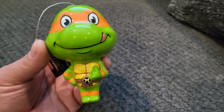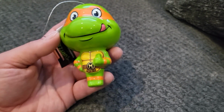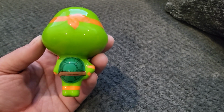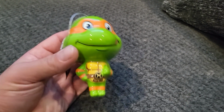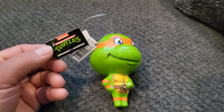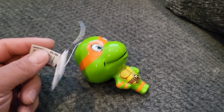So you got Mikey smiling, he's got his tongue hanging out there, it's kind of funny, giving a thumbs up. Pretty much all the same, but yeah, super excited to finally have Mikey, to have all four. So you can see it's got the Turtles logo, ornaments. It's got the tag on there.